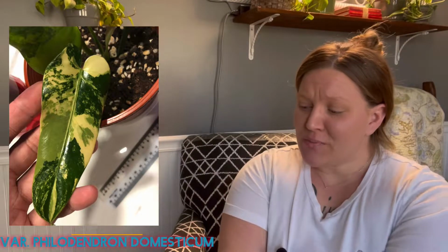So anyways, this plant is such a gorgeous plant. This plant goes for between $200 and $600. Of everything I could find, most of them were at that higher end of the spectrum. This plant has sort of an elongated heart-shaped leaf with that creamy lime green variegation.